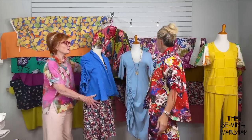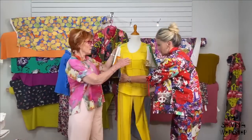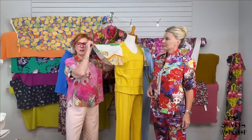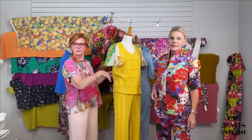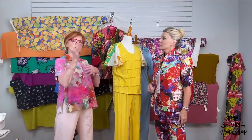How do you know how big or small you should cut your half circle to create the sleeve on the jersey knit top? Well, you need to know how far down you want it on your arm. So this is the dimension that you need, and that's where you want it. If you want it down here, that circle's going to be bigger. Half circle. Well, cut a circle and then cut it in half. There you go, and you have two sleeves.